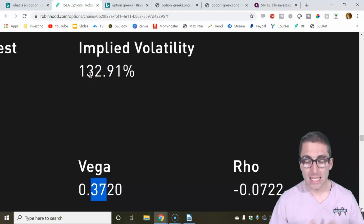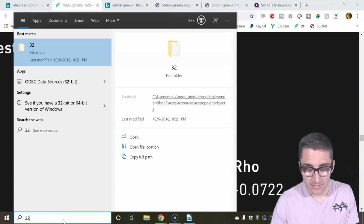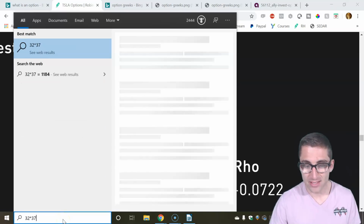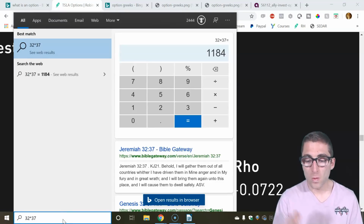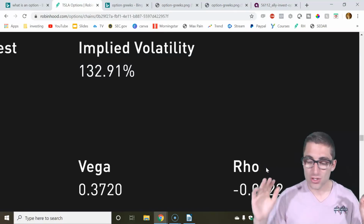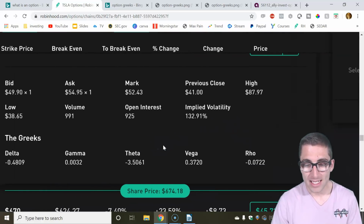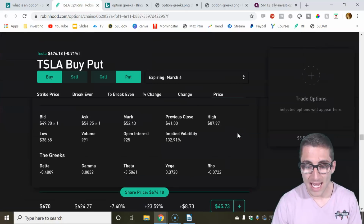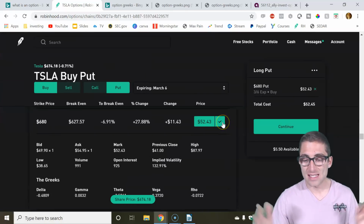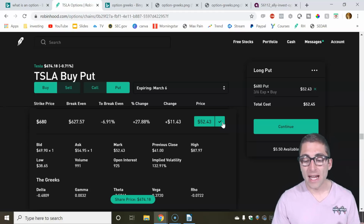For example, let's say the IV for Tesla drops 30 points. Let's say it drops to 100. That would be 32 times 37. So you're going to lose $1,184 if IV just crashes on Monday, Tuesday, Wednesday, Thursday, or Friday. And again, the price of that option is only about $5,000. So you're going to lose 20% value just from IV movement.